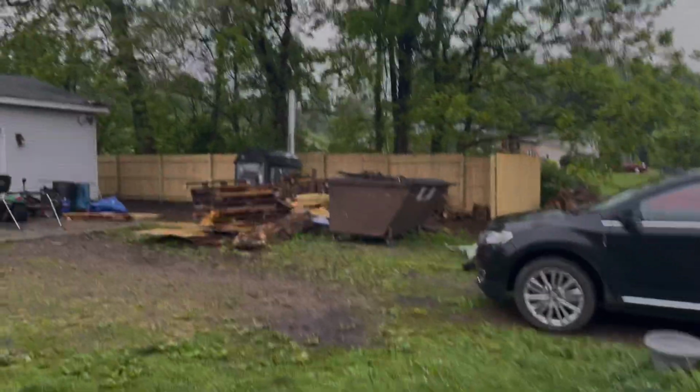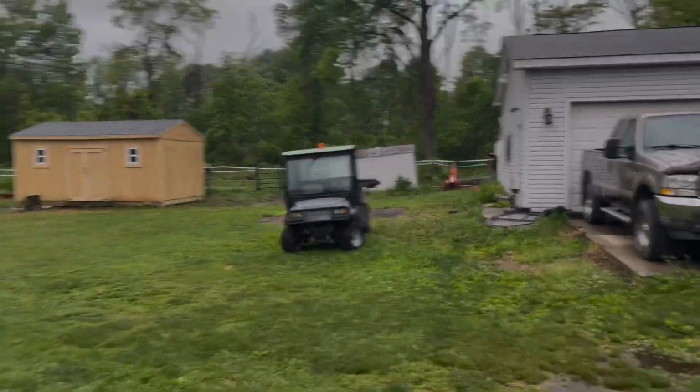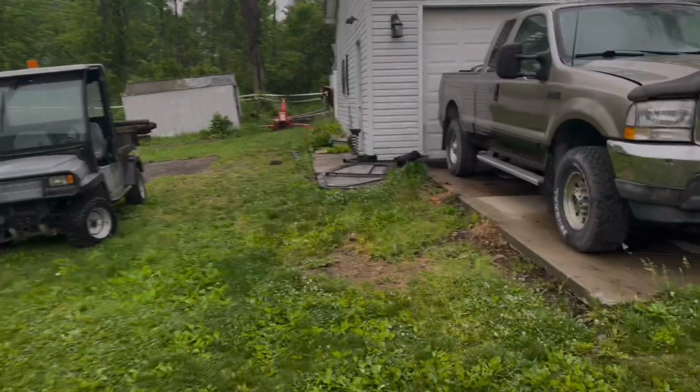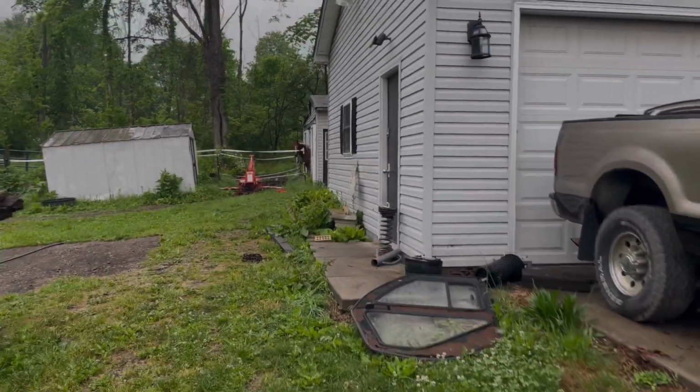All right, fence is done. Shed is done. We'll have to get that one torn down eventually. But we're going to limp out to the garage here, and I'm going to show you how the MGA looks. It's looking pretty good if you ask me.